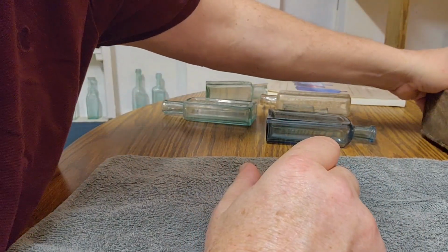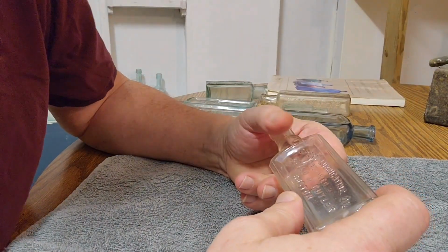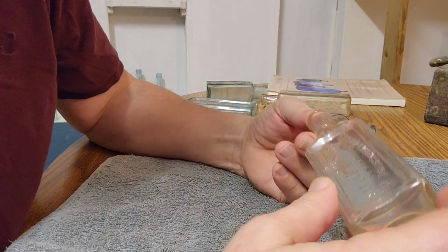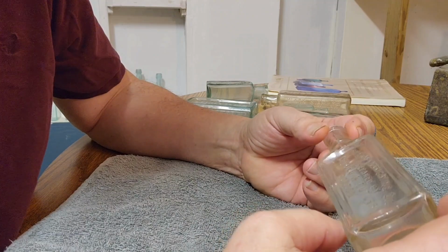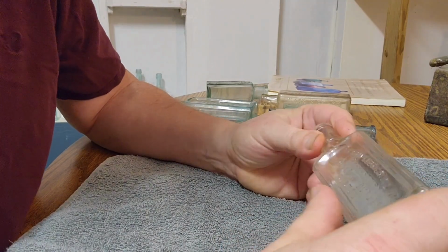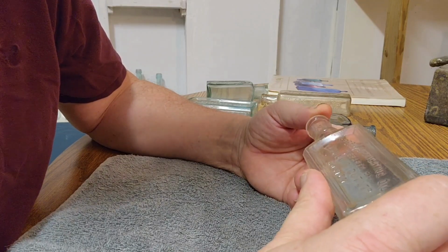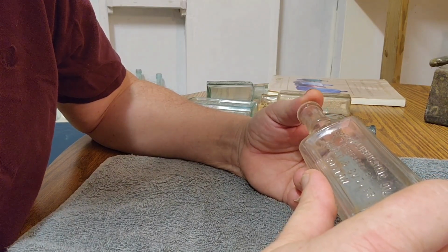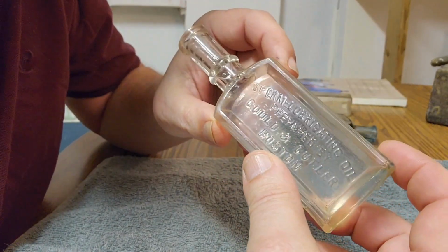Now, when I was a little kid, one of the first bottles that I dug, I think I was 13 or 14, said Sperm Oil. And man, my buddy and I thought that was the funniest thing we ever heard. Went into school the next day and told the guys what we dug up. This one here says Sperm Lubricating Oil, prepared by Gould and Cutler, Boston. This is a really uncommon one of these.